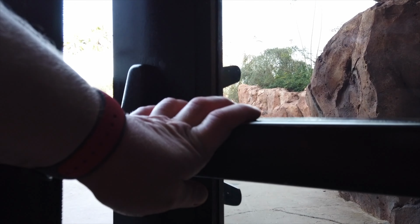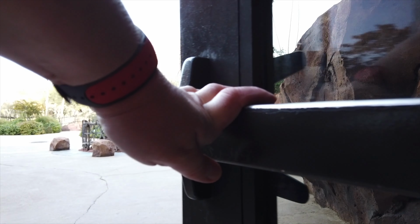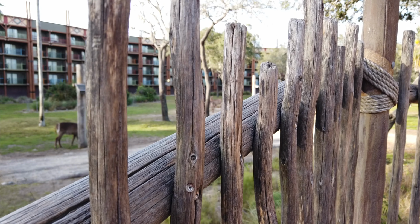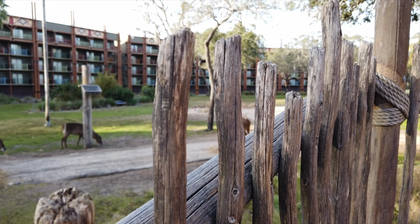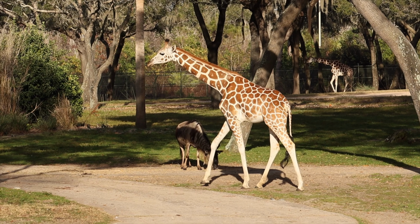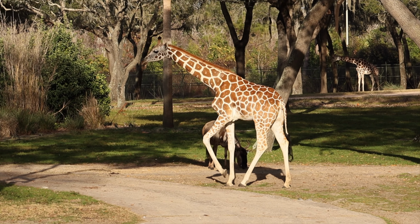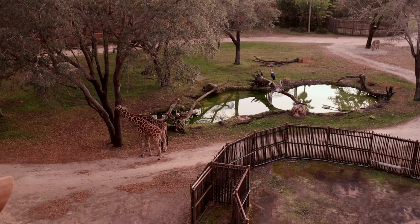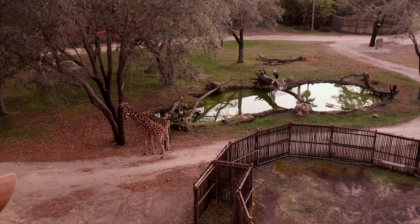The best thing about this Disney Vacation Club property is it has something that no other one has, and that's a savanna with real live wild animals. After taking a look at the animals from the savanna viewing area, we head back to our villa for what turns out to be a real nice surprise with an even better view from our balcony.